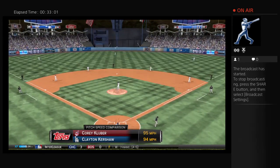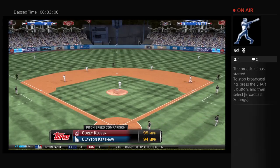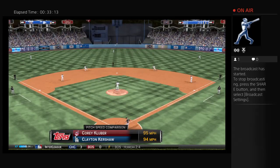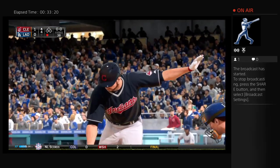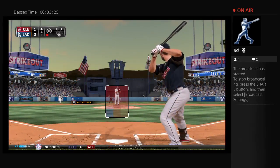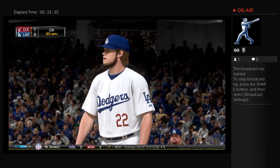So with 1 away, let's punch up the graphic and show you the pitch speed comparison for the 2 starters here in the 4th inning. Both guys pretty close, top speeds of 95 and 94. Brandon Moss will try it again, set down on strikes his first time. All right, Los Angeles. First pitch coming. In there, no balls and a strike.